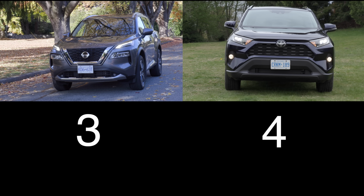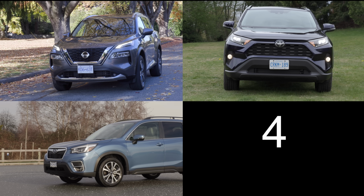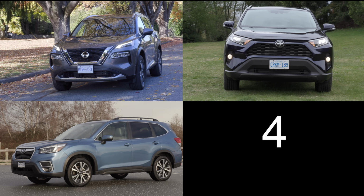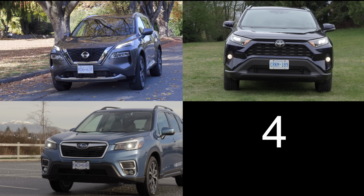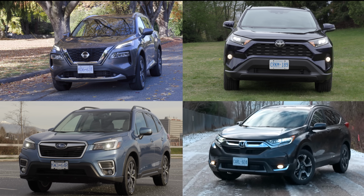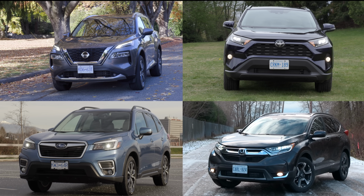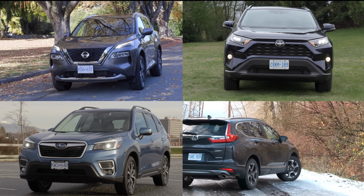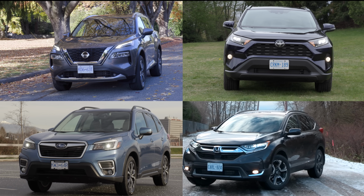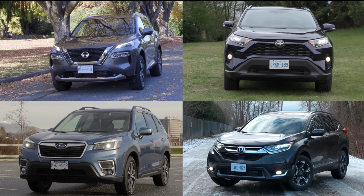$30,690 for all-wheel drive. Next is the Subaru Forester. You guessed it, it's got a 2.5-liter 4-cylinder engine with a CVT, 182 horsepower, and a starting price of almost $29,000. And our final competitor is the Honda CR-V with a 1.5-liter turbocharged 4-cylinder engine matched with a CVT. It has 190 horsepower and a starting price of just over $34,000 for all-wheel drive. So there are 4 vehicles for you to consider.